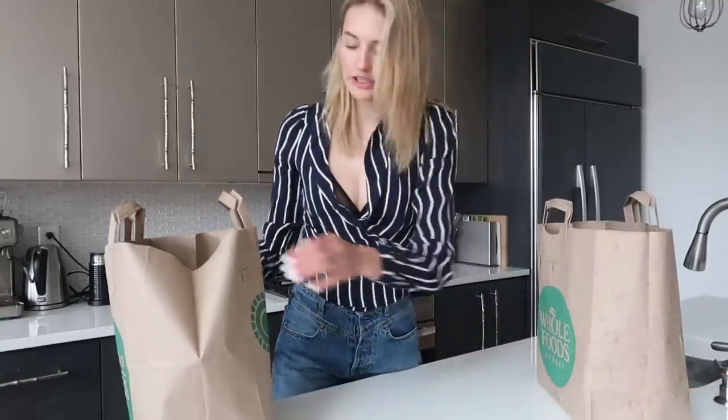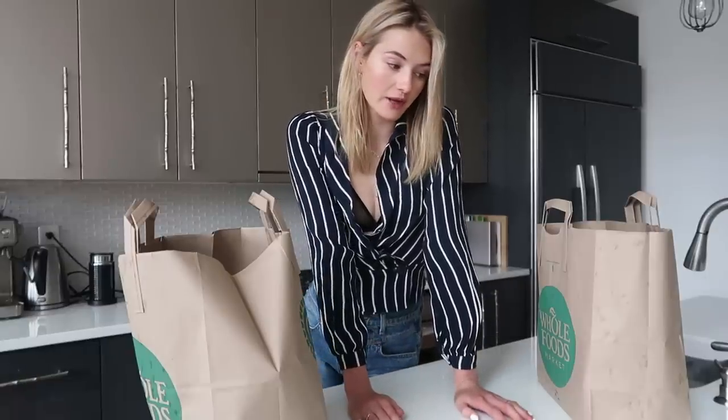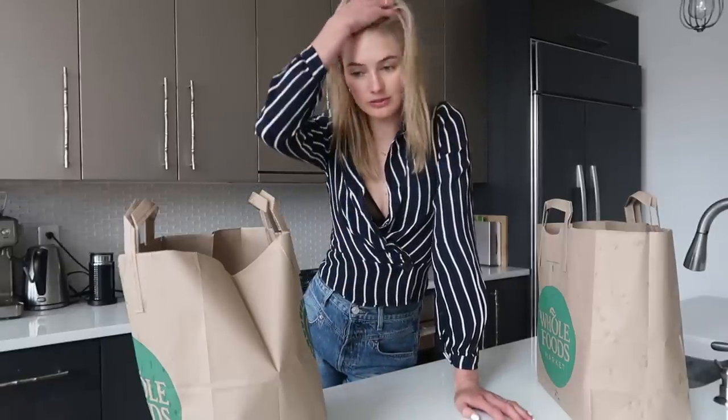I just got a couple of extra things for dinner tonight. A lot of ingredients for the lunch for today I prepped yesterday, because I didn't know if I was going to be really busy. So it's going to be easy to make.